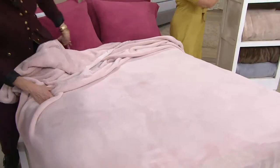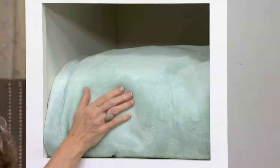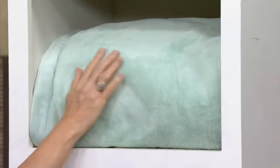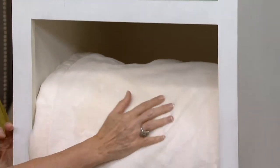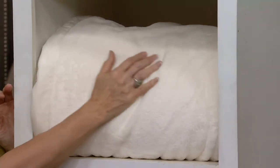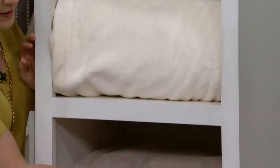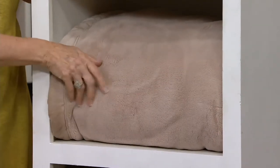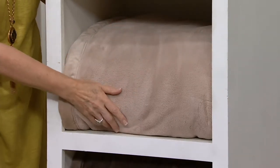But let's go through the other ones, because as I said, we're doing twin, full, queen, and king. So all sizes on this one. This is the sea glass. This is the color that I decorate with in my home. This is like that beautiful glass, that treasure you find on the beach. You can see the shimmer and shine of this blanket. This is the cream, and this is your most neutral. It's like French vanilla ice cream. It's so soft and pretty. Then the sand, and this is the softest fawn kind of sand. It's so luscious. And look at the highlights and lowlights as I bring my hand across that beautiful pile.